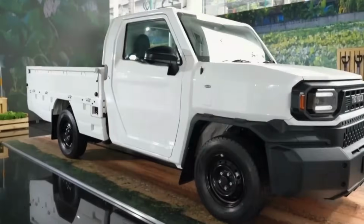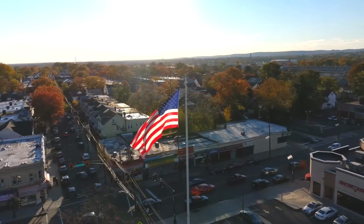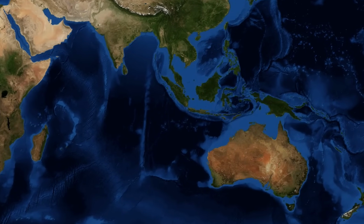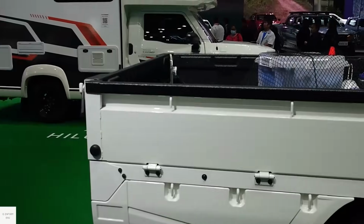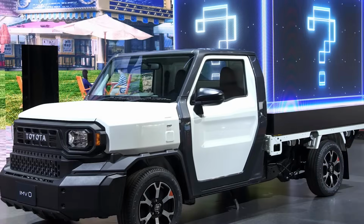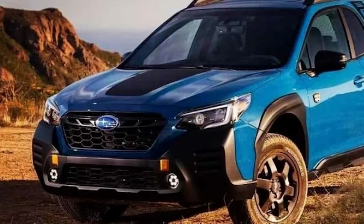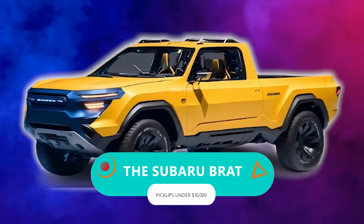But here's the kicker, there's a slight hitch: availability. Unfortunately, this ride won't be hitting the streets in the USA. The IMV is all about catering to those upcoming markets, providing the essentials without emptying wallets. So if you're after a no-nonsense, get-the-job-done kind of truck, the Toyota IMV0 might just be a golden ticket. Well, unless you're stateside. But fear not, there's another option on the horizon, and if you ask me, it's the superior choice. The Subaru Brat.